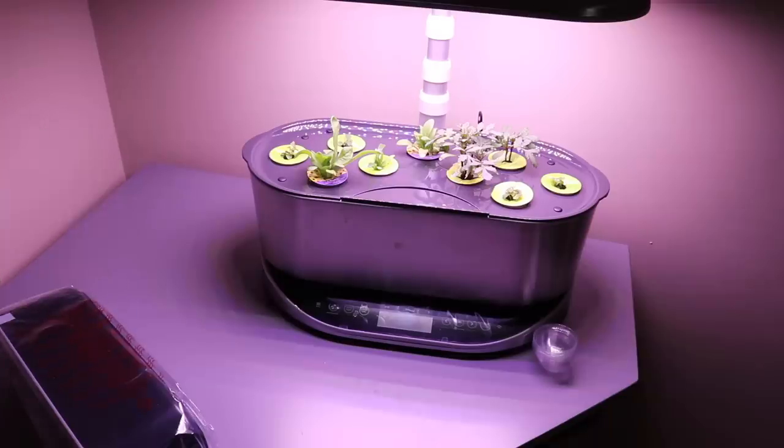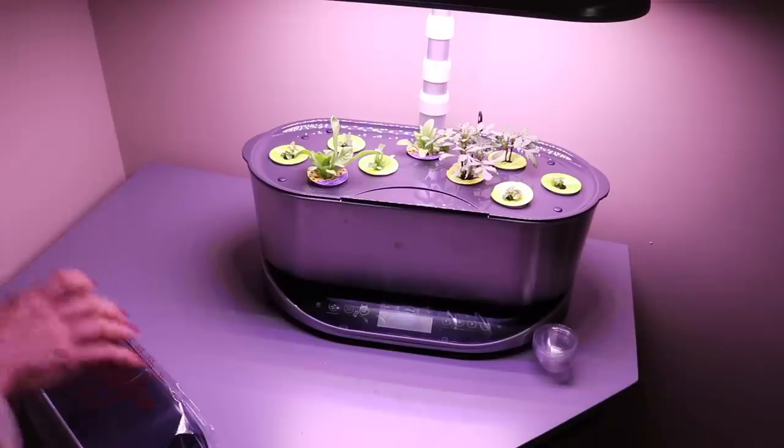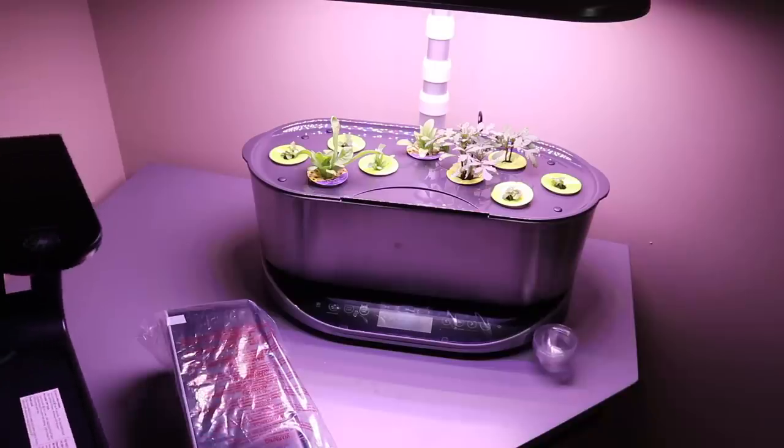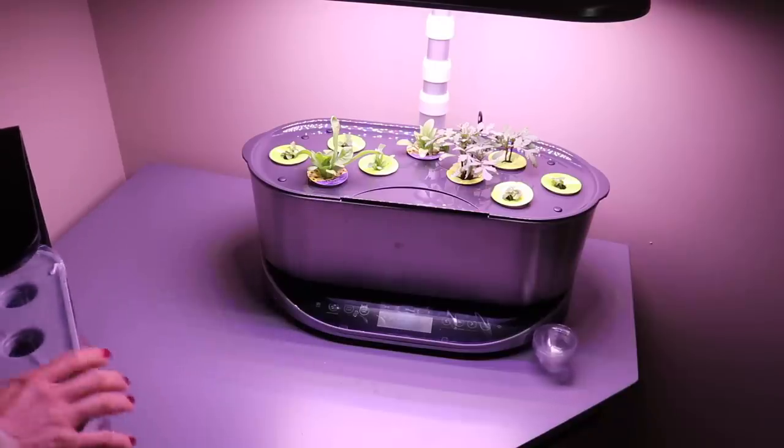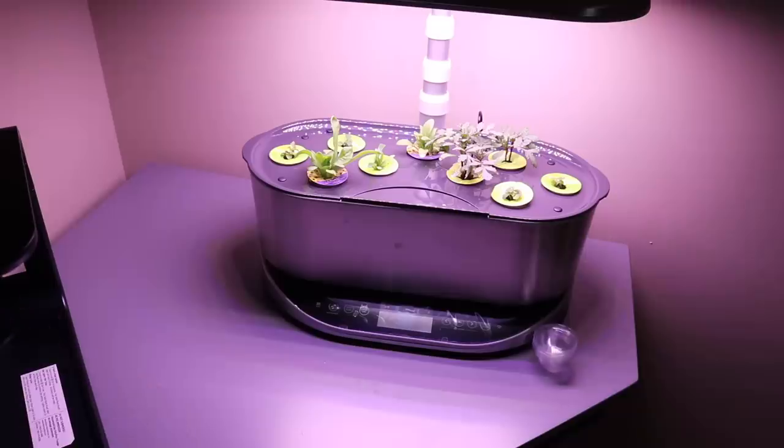I'm thinking this one would be really good for a college student, this little mini one that I'm setting up here, because look how tiny it is. Yeah, this one would be good in like a dorm. Oops.